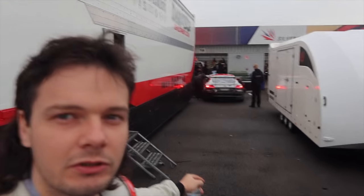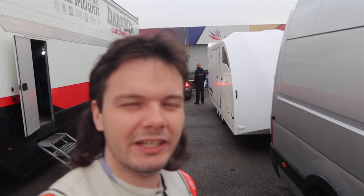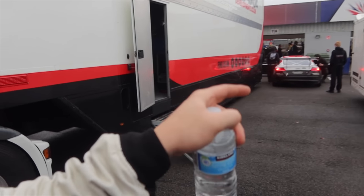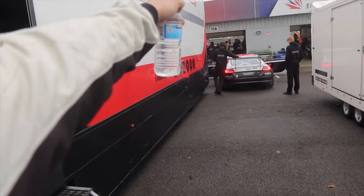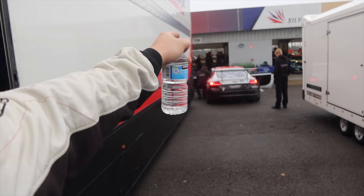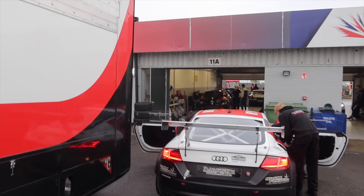If you didn't know, Darkside have actually got two TTs exactly the same, pretty much. There's a few minor differences. This is not the one that I had a crash in. There's another one in the garage, which I'll be driving in the race, and Scott's here in his Golf as well. It's a bit noisy in the pit, so I'm just doing the intro out here.